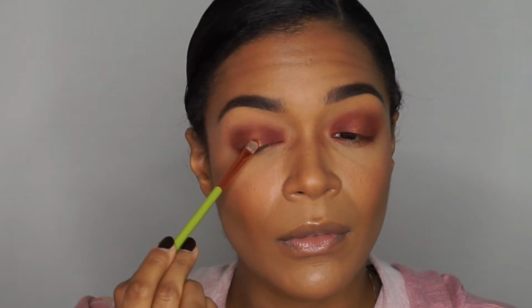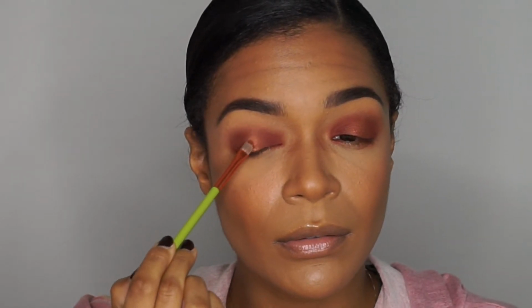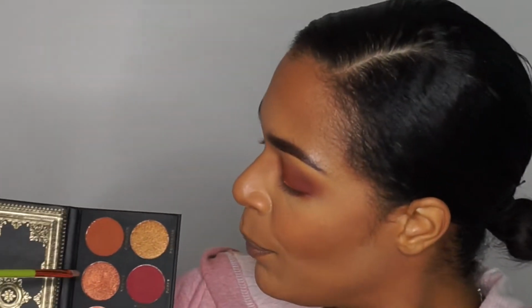What I'm going to do is try to apply this with a brush first. Wow. Wow, you guys. And that brush is not even wet. It's literally just a normal brush. I like it. I think it looks really, really pretty. So I'm going to wet the same brush that I just used with my MAC Fix Plus and dip back into Merch.